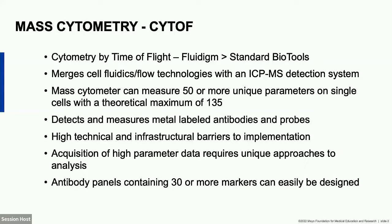The first technology we adopted when our core started in 2017 was mass cytometry, or CyTOF, which stands for cytometry by time of flight. This was developed by Fluidigm, which is currently called Standard Biotools. This system merges the fluidics technology of a flow cytometer with an ICP-MS detection system. The inductively coupled plasma mass spectrometry is used to detect heavy metals.